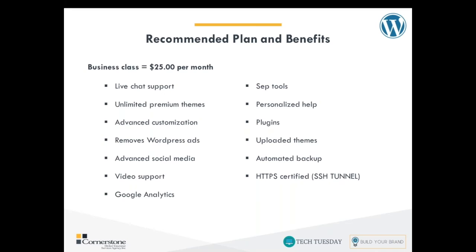It also allows you to plug in a lot of different advanced customization options, and it will remove the WordPress ads that you normally get. It also allows you access to advanced social media, which in this case just means integration with Facebook, Instagram, all those sorts of things, as well as supporting different video qualities. So you can upload full-on videos to your web page. It also allows for Google Analytics, different SEO tools, as well as personalized help options and plugins.